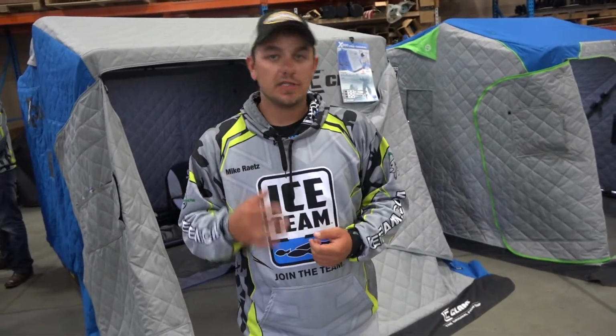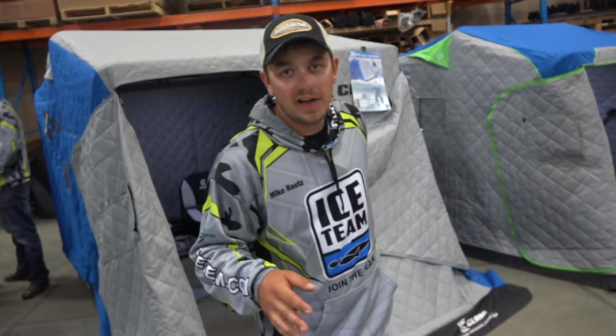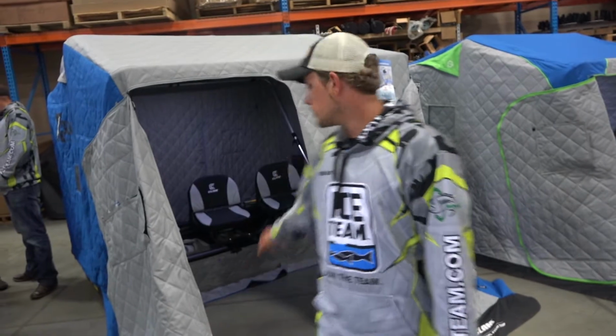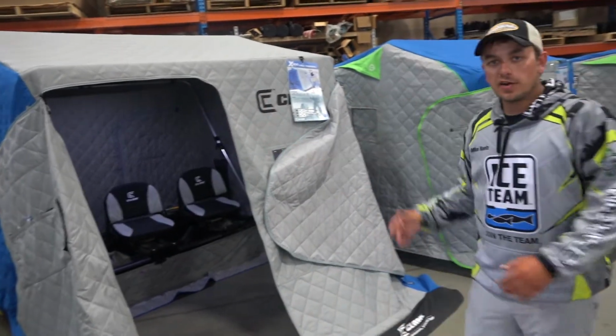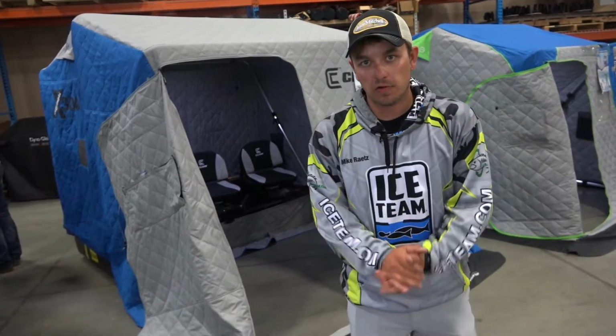We've got a lot of questions wanting to have that third seat in the house. And we couldn't have kicked it off better with this house right here. This is called the X300. She's a big boy. She's 189 pounds, 1800 denier fabric, so you're gonna stay extra warm throughout the winter time.